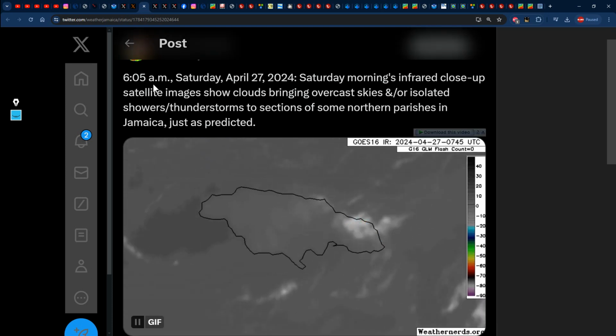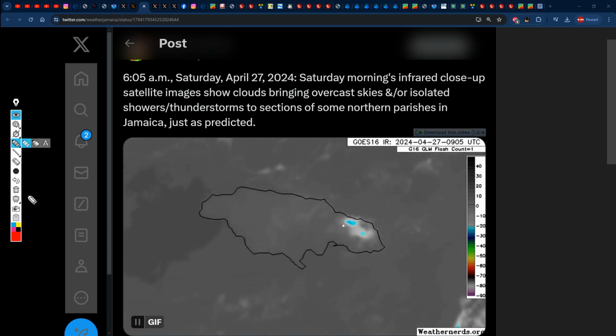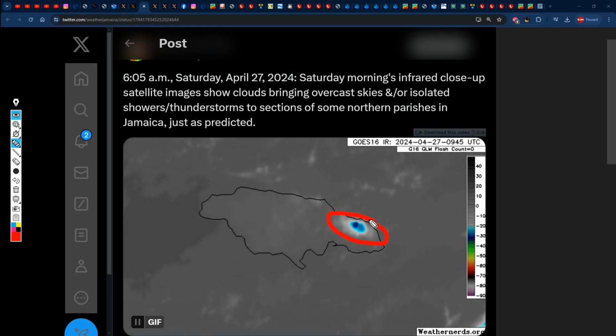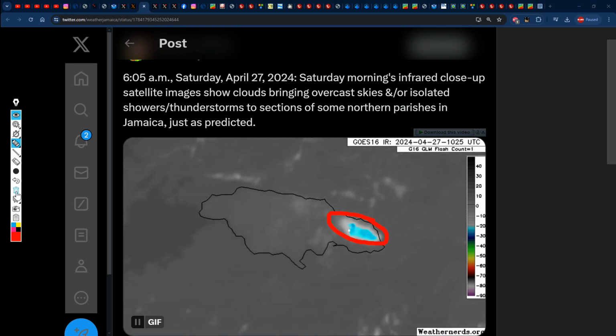So we can see that as early as 6:05 a.m. we had some amount of clouds coming into sections of some northern parishes in Jamaica. We even had some amount of isolated thundershower activity across sections of Portland, the Blue Mountain region right there.